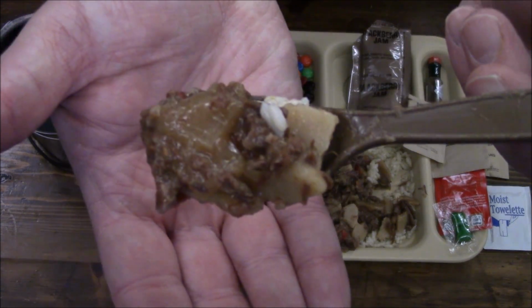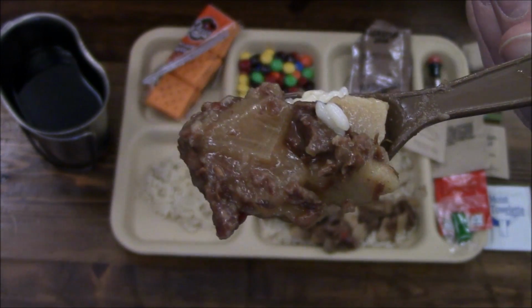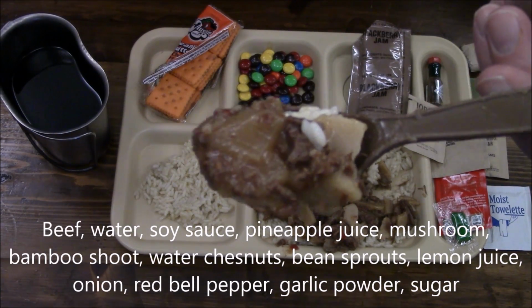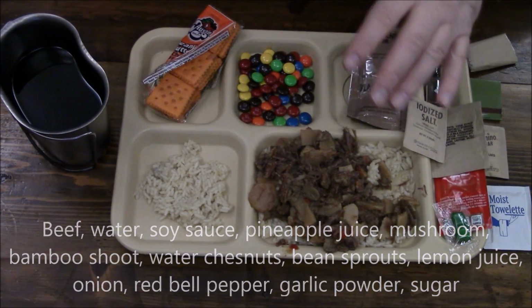And right off the bat, we can see big old generous pieces of beef. Looks like we got a little bit of water chestnut, and again, I will scroll all the major ingredients right there on the bottom. And let's give this a try. The beef has a nice teriyaki flavor.